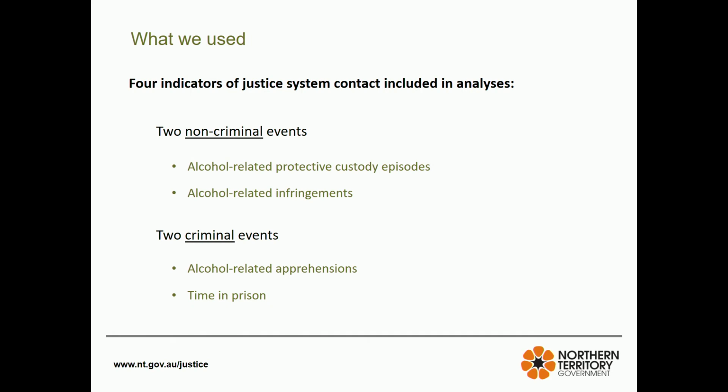Okay, and so what we used for this analysis was 4 indicators of justice system contact. We had 2 non-criminal events. These were alcohol-related protective custody episodes, so someone who might be intoxicated is picked up by the police and taken into custody for the night just for their own protection, and also alcohol-related infringements. So that could be drinking in a regulated place, for example. We called these non-criminal events because these are the kind of contacts that don't require the person to appear before the court. And then the 2 criminal events we used were alcohol-related apprehensions and then also time in prison.